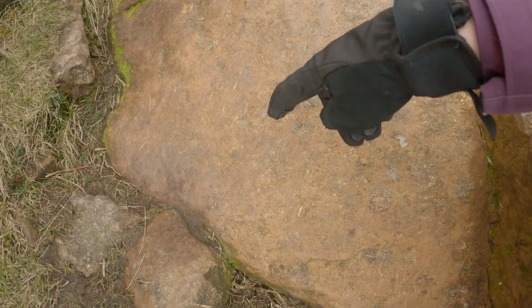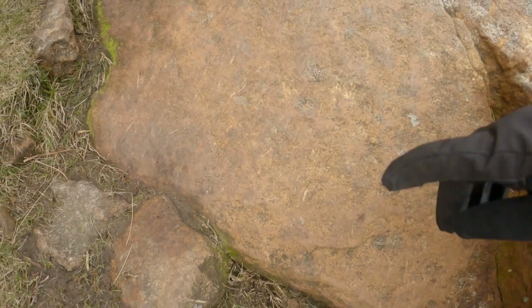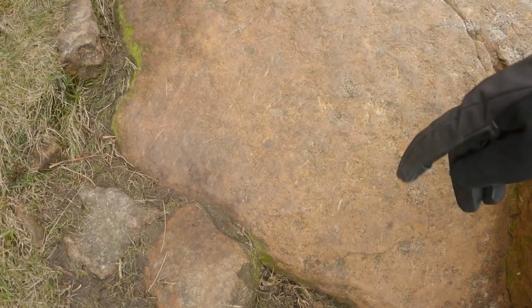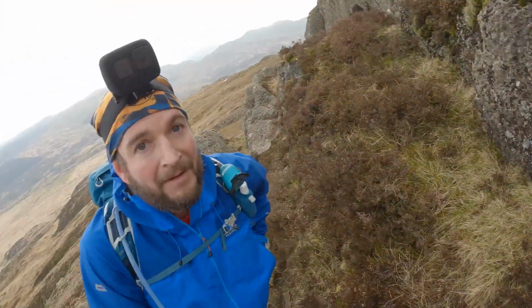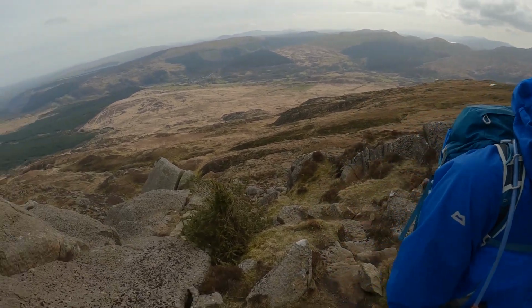Some of the rocks have these little scrapes in. These are actually done by micro spikes, because people like using this ridge when it's snowy and icy.